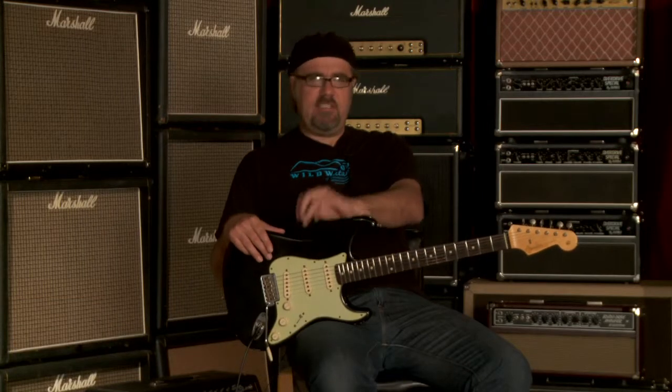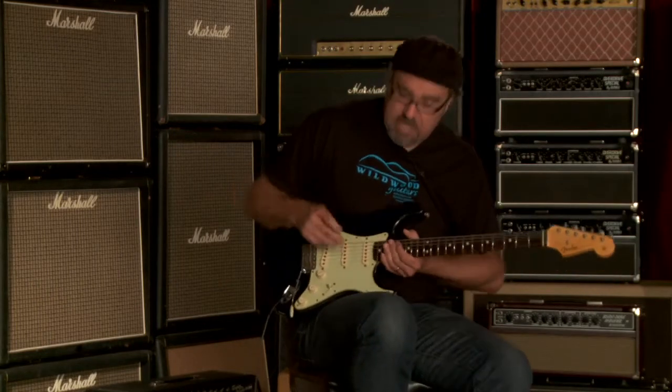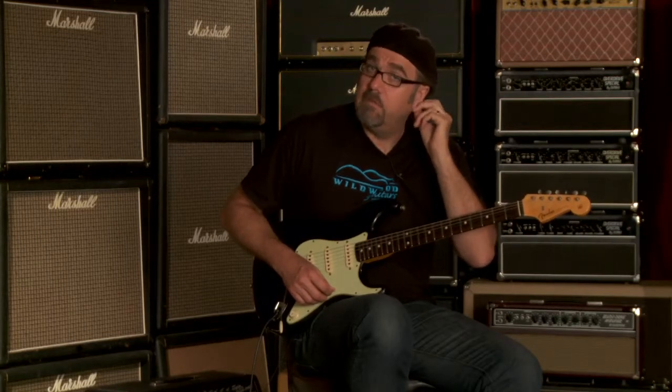R58358 is the serial number of this guitar, 7.17 pounds. 60 C-shaped neck on this bad boy. You just heard the neck pickup all by itself. Let us go to the number four position on the toggle switch, which is going to be the neck and middle pickups working in concert, and see what kind of activities we can conjure here.